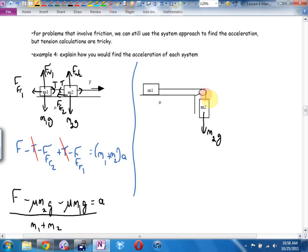What are the forces acting on mass 1? Get the obvious ones. Gravity. Normal force. What's pulling it to the right? Anything slowing it down? In fact, I'm going to argue these two are identical. The only difference is this is not experiencing any friction. It's going to be exactly the same equation, but no friction too.